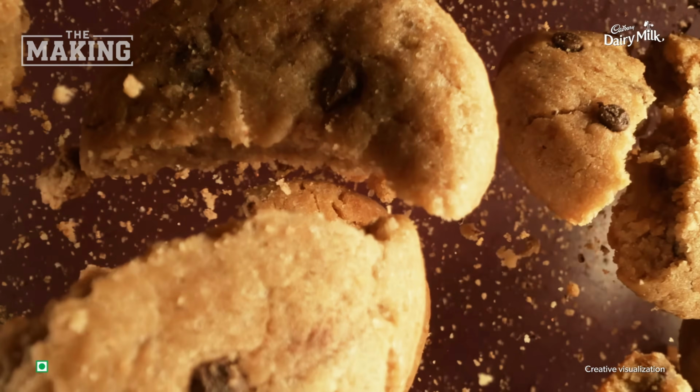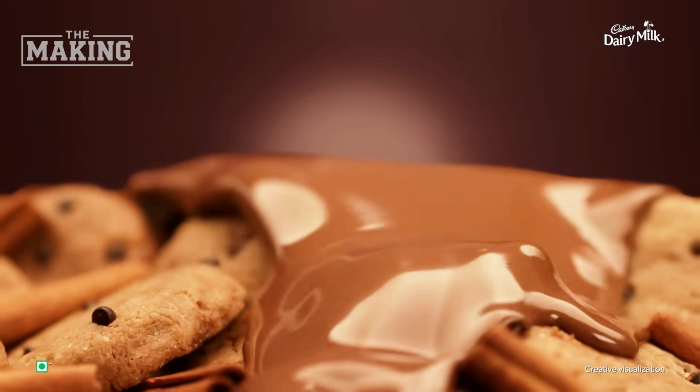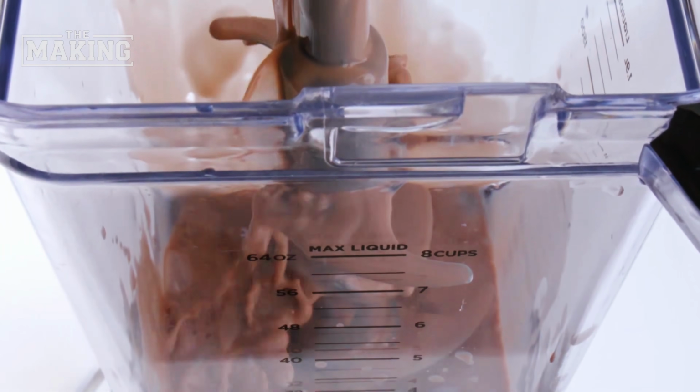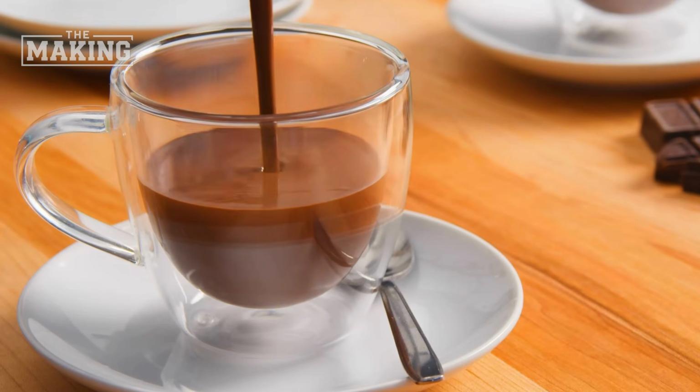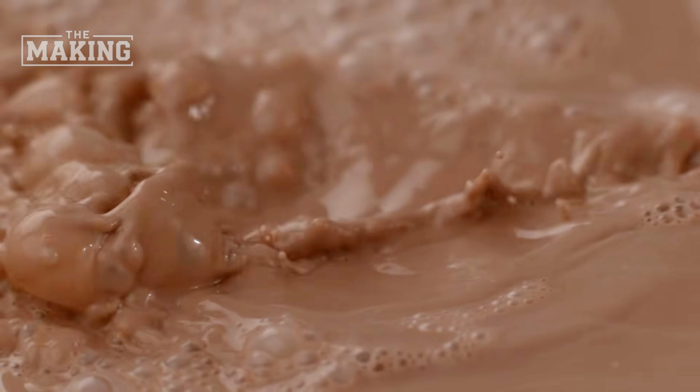But while cookies use chocolate in solid pieces, the next product dissolves it into a liquid, and keeping it from sinking to the bottom required solving a problem that stumped dairy scientists for 2 centuries. Chocolate milk outsells every other flavored milk in America by 4 to 1.